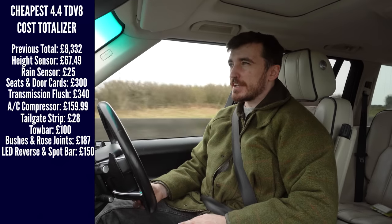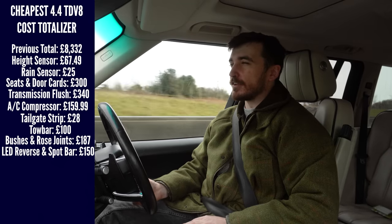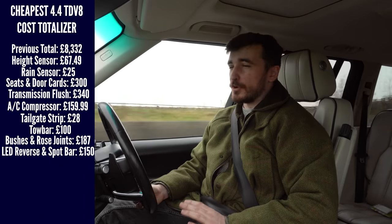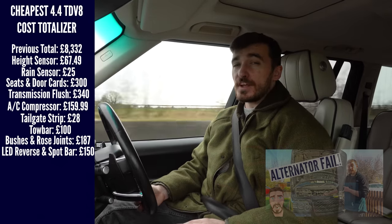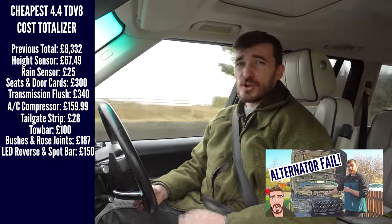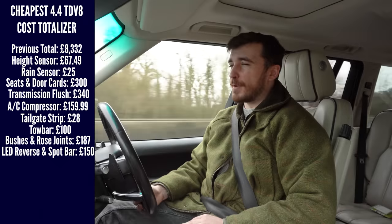And most recently, I've been building up a bit of a collection in the hallway in the house of bits that I need to get done to the Range Rover. The first item I've got in the hallway at the moment is related to a bit of a mishap that happened a while ago when the alternator failed on the Range Rover. Do you guys remember when my alternator blew up? Well yeah, at that time it also tried to destroy the battery as well.